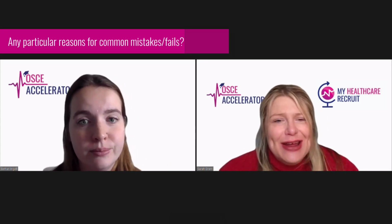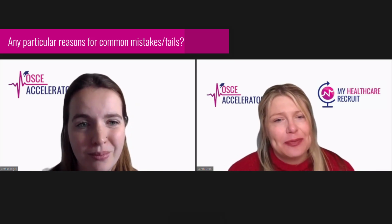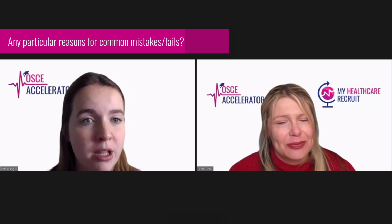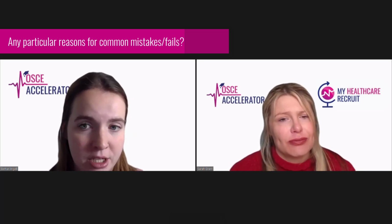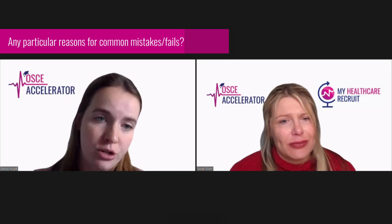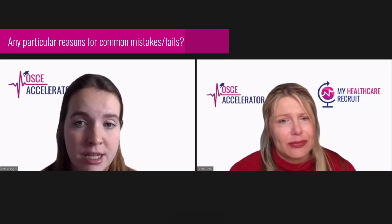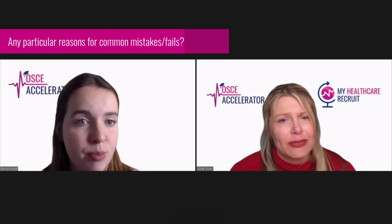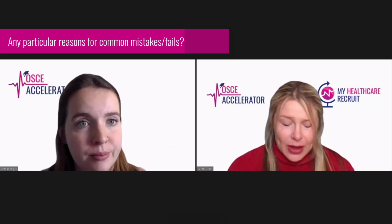Any particular reasons for common fails or common mistakes at this station? Okay. So, not checking your expiry date. Remember, in the OSCE we have to do this for all of our items and verbalise it to the examiner. Not using non-touch technique, so touching the end of the port or the syringe. Also not explaining the assessment of the cannula site properly, so what we've just discussed. Got you, that makes sense.